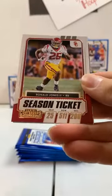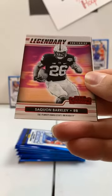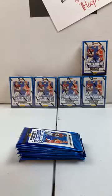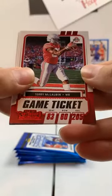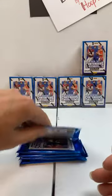All right, Derek Carr, Ronald Jones, Travis Kelce. Here comes a red legendary Saquon Barkley, Justin Herbert, and Terry McLaurin. So our first Herbert. Those bright Oregon jerseys. Raekwon Smith, Adam Thielen. Here is a red game ticket. Terry McLaurin, Tyler Boyd, Dalvin Cook, and Jared Goff. So no rookies yet in this third blaster.